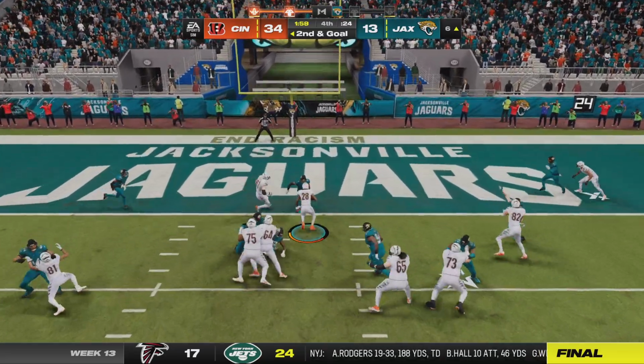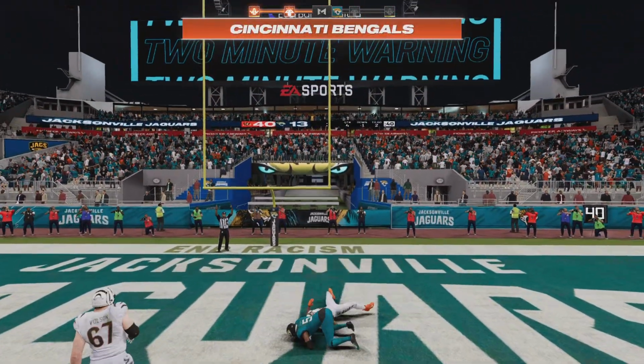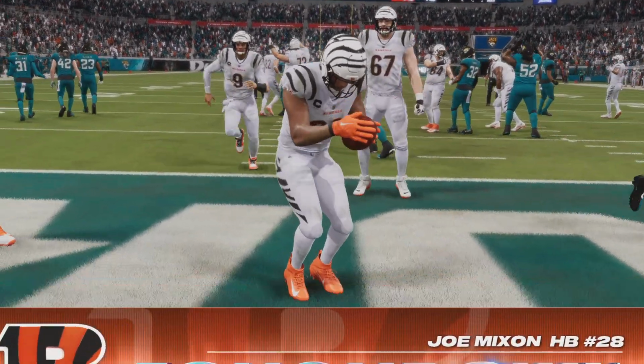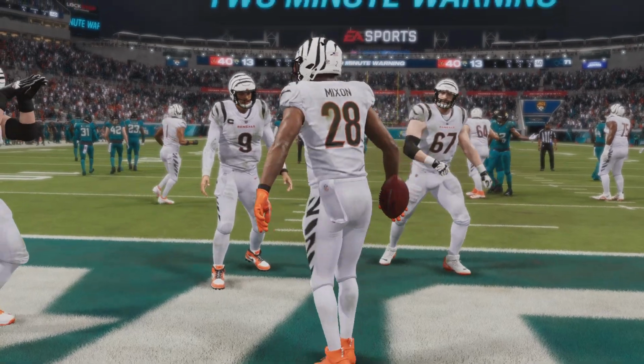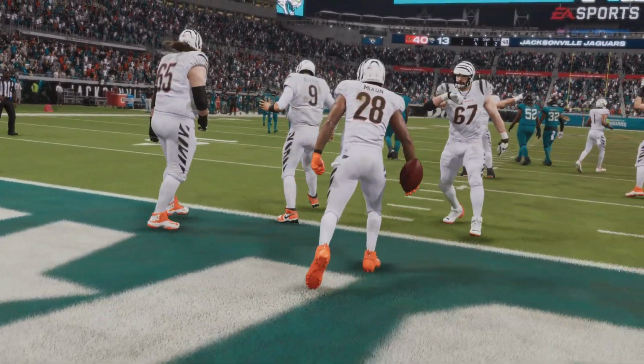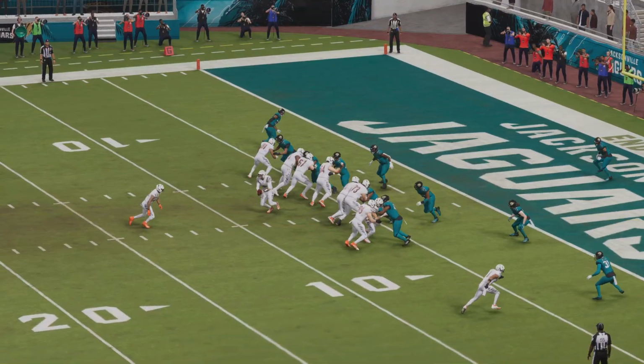On 2nd down, here's Mixon. And he will take it on in for a Bengals touchdown. Joe Mixon hitting double digits with his 10th rushing touchdown on the year. And the Bengals up the lead to 4 scores now here in this 4th quarter.